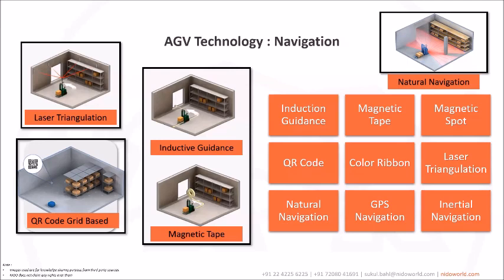This makes sure that the AGV calculates its position by looking at, say, 4 positions around the factory and figuring out the center of those 4 positions. If all of you remember basic geometry, if you draw 2 diagonals in a square and you figure out the center, you are triangulating your position. This is essentially what we do with laser triangulation in very, very simple terms.